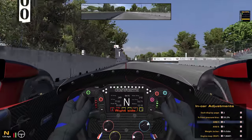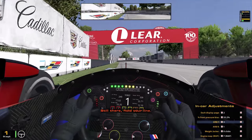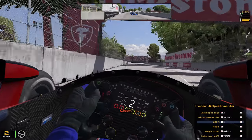Right side. Still there. Hold your line. Still there. Clear. What a move.